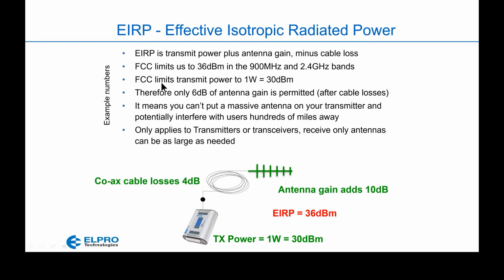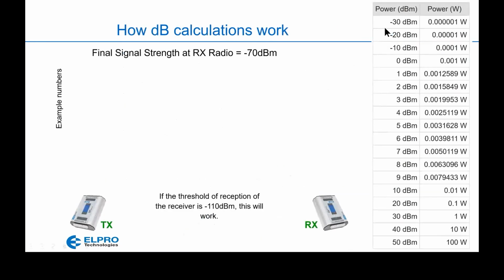We can also convert 1 watt into dBm, and this is what it's equal to. 1 watt is equal to 30 dBm. We use dBm in the math because power deals in an exponential format, so it's very difficult to do calculations using watts. It's much, much easier to do calculations in dBm. The chart on the right-hand side shows power in dBm and what it correlates to in watts. You can see it's an exponential relationship, and the dBm numbers just go up linearly, so they're much easier to do calculations with.